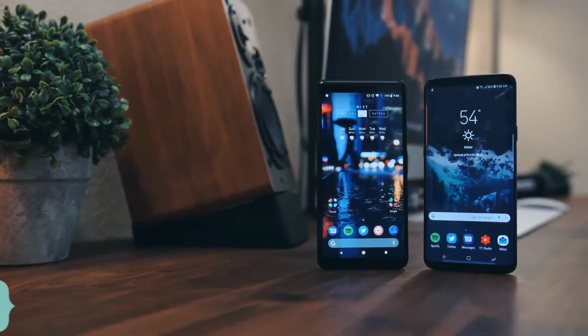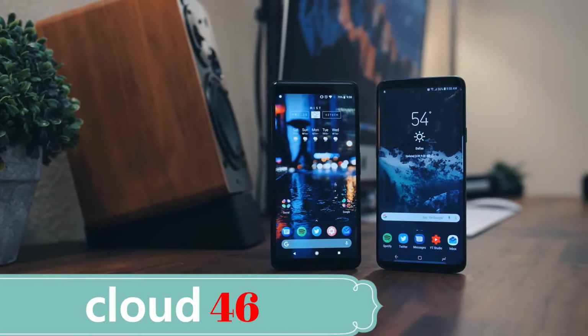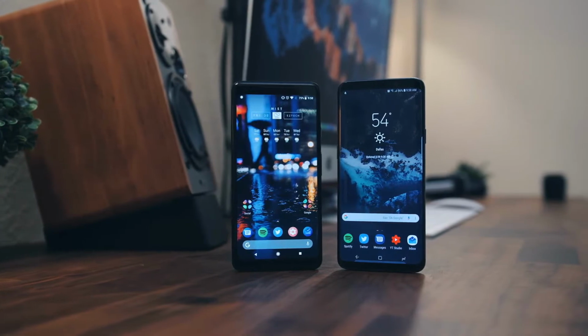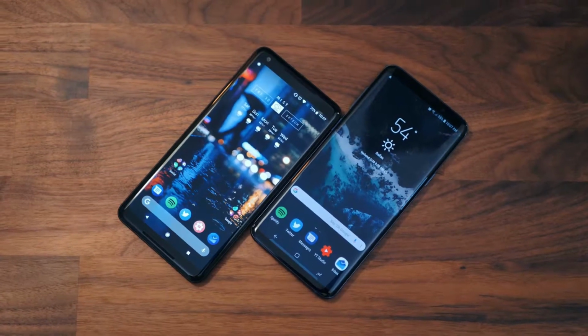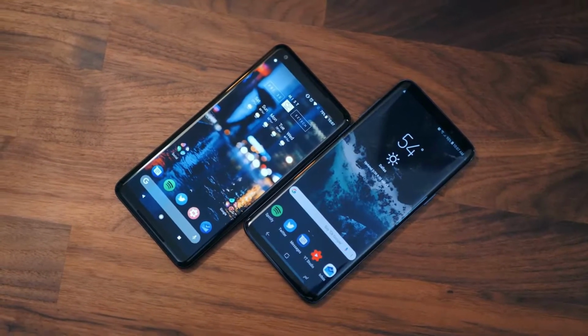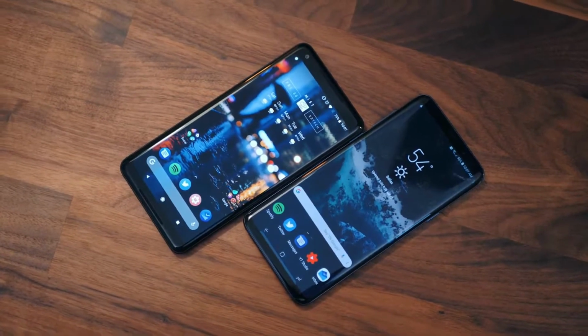So what we have right here are what I believe to be the two best Android smartphones out right now in the Galaxy S9 Plus and the Pixel 2 XL. With these two phones, we have the makings for an excellent comparison as they stack up very nicely to one another. But which one is better? Is one actually better than the other? And which one should you pick up? Well, let's take a look.